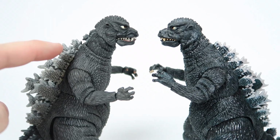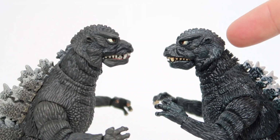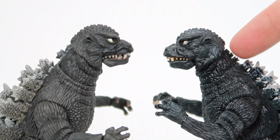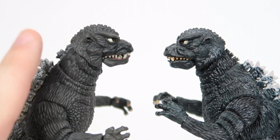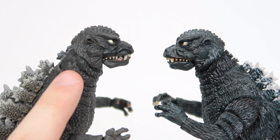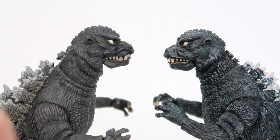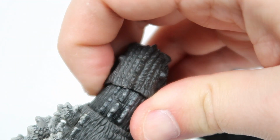You will also realize that the dorsal fins on the neck have been changed. The original 1985 NECA Goji had these very forkish looking dorsal fins on the back of his neck. They were small, they didn't look too good, but they were there. Meanwhile, on the new boy, we have a much more chunkier look to the dorsal fins on his neck. They're a lot bigger, they're painted for the most part. No sir, it is 3 rows.